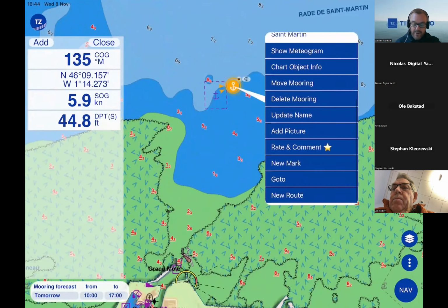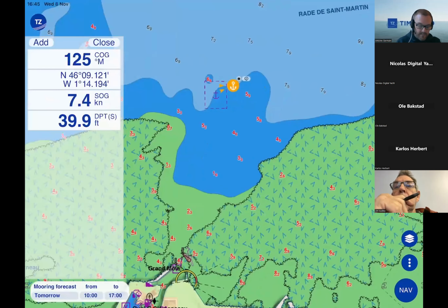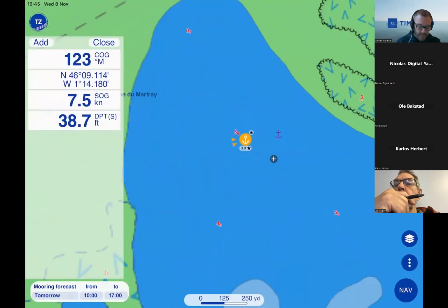So how does it work? We have, for example, here one mooring, which is in color green, in color orange. So on the bottom left, you can see that you have the mooring forecast setup. So you can just select the date where you think you will go. So I would select, for example, let's say the 10th of November, and from 8 to 1.